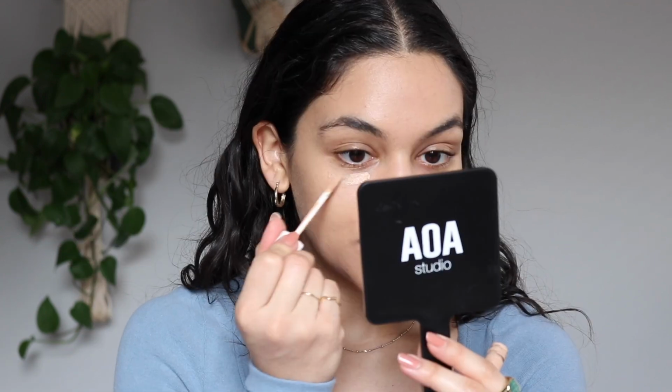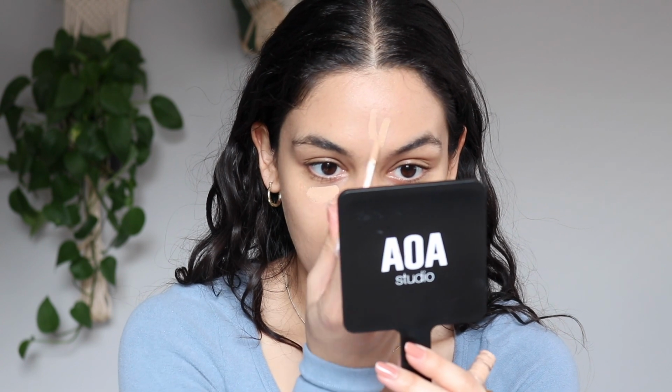But I am going to go in with a little bit of concealer. I'm using my Fenty Beauty Pro Filter Concealer, and I use mine in the shade 280. And I'm just going to put a little bit underneath my eyes and also a bit on my forehead right here, maybe a little on my nose and on my chin as well.